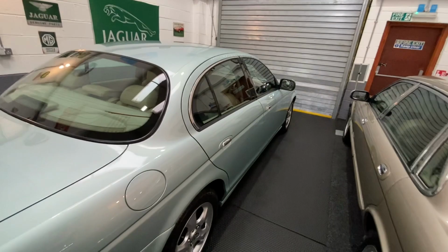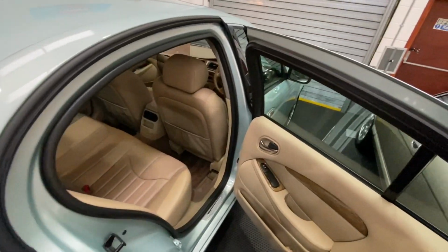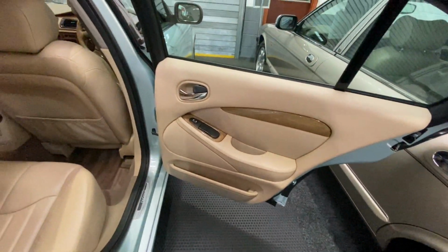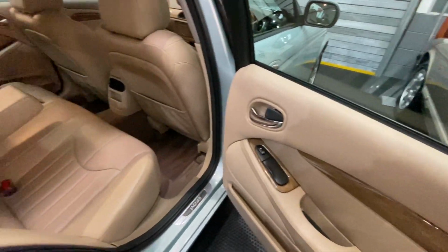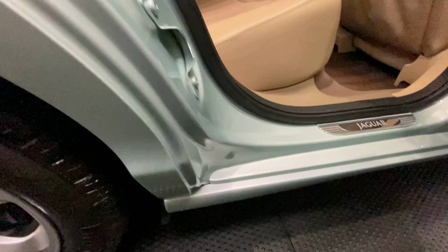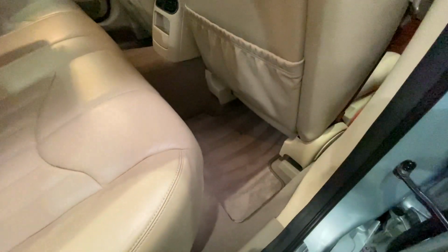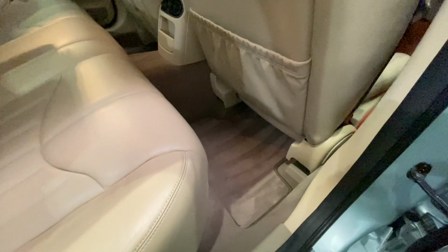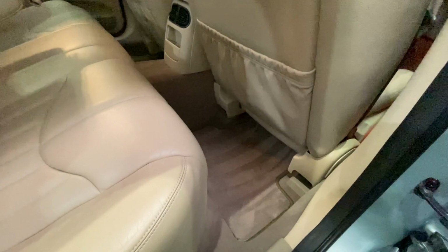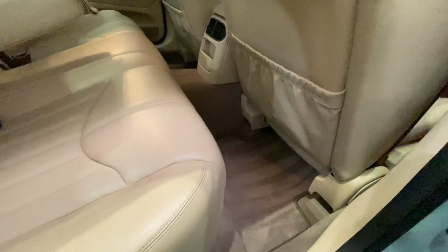Right, let's go and have a look inside. Perfect door cards, perfect door veneers, perfect inside, all the sill steps, absolutely perfect. The carpets are perfect, all the overmats, they were an option as well from Jaguar when it was new. I've got the original sales invoice for this car, so I can see what the guy who bought it originally paid extra for all these different things. Proper floor mats in.